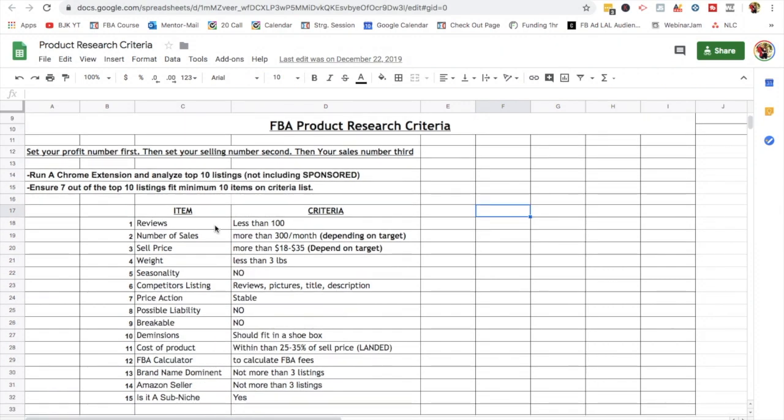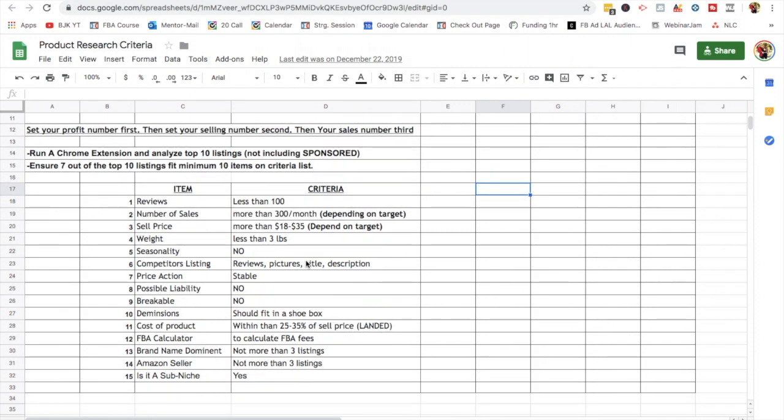We want to make sure that 7 of the top 10 have less than 100 reviews. Make sure that 7 of the top 10 have at least 300 sales. 7 of the top 10 sell for $18 to $35. 7 of the top 10 weigh 3 pounds or less. We don't sell seasonal products.